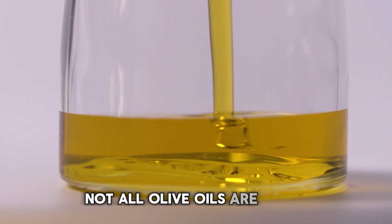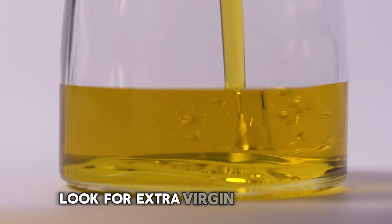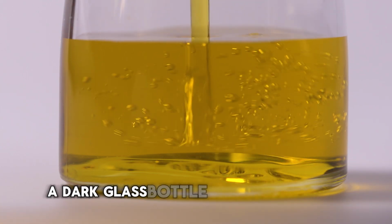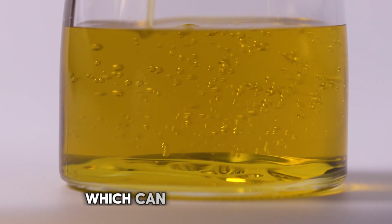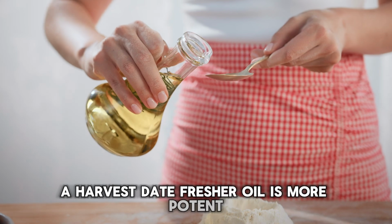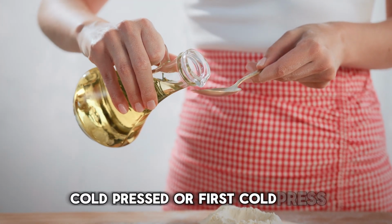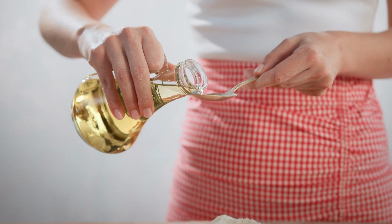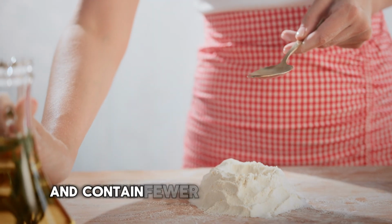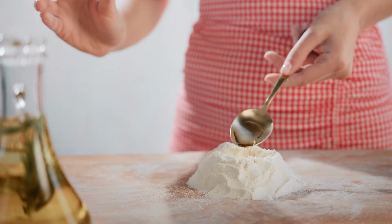Choosing the right olive oil. Not all olive oils are equal. Look for extra virgin on the label. This ensures minimal processing. A dark glass bottle protects against light, which can degrade nutrients. A harvest date, fresher oil is more potent. Cold-pressed or first cold-press wording indicates quality. Avoid pure or light olive oils, which are more processed and contain fewer health-promoting compounds.